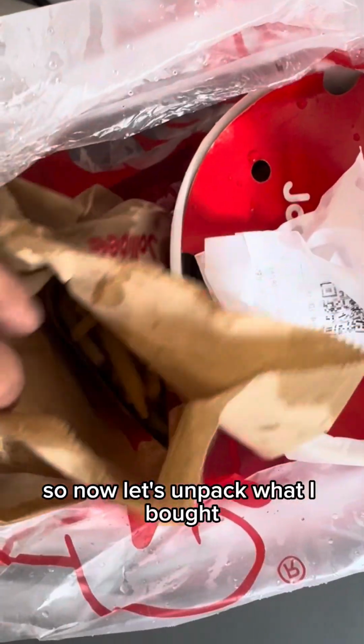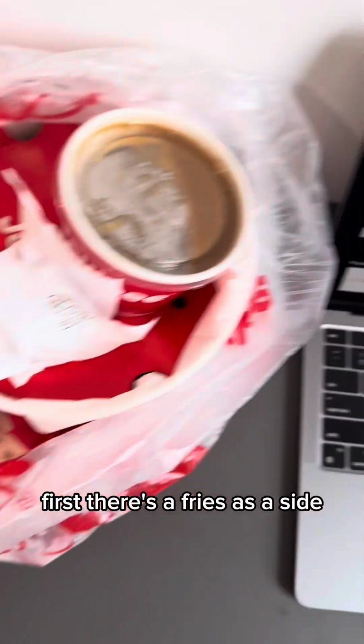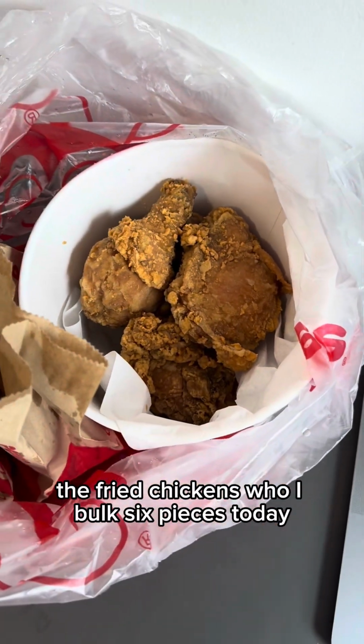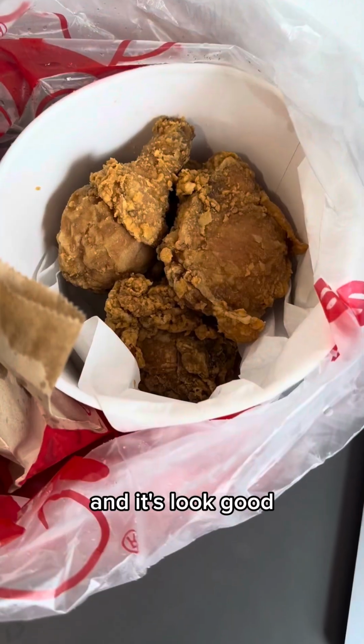So now let's unpack what I bought. First, there's fries as a side, and I'm not sure what this one is. It kind of looks like a soup to me. And of course, the fried chicken. Ooh, I bought 6 pieces today, and it looks good.